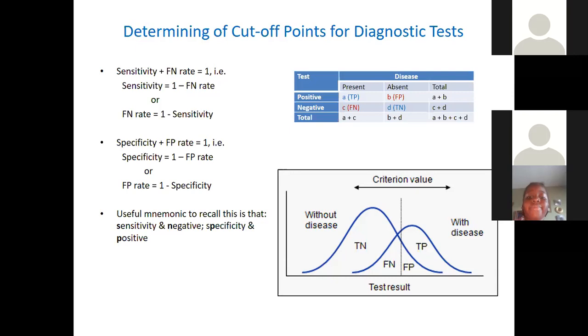A highly specific test is good for confirmation. So when you validate a method and the sensitivity is not as high as the specificity, it's not good for screening, it's better for confirmation. But if the sensitivity is very high, it's good for screening. Screening means the first test you do to capture as many people as possible. Then confirmation is to see, after you have done the screening, whether the person actually has it.